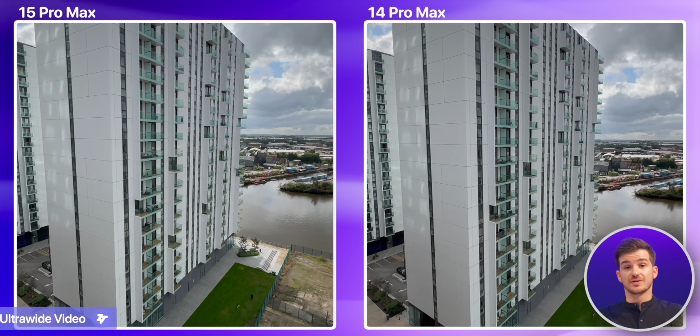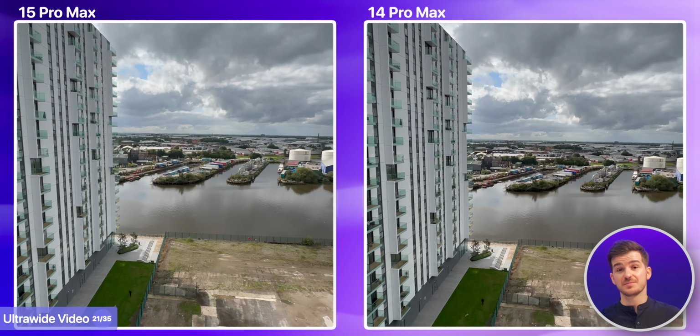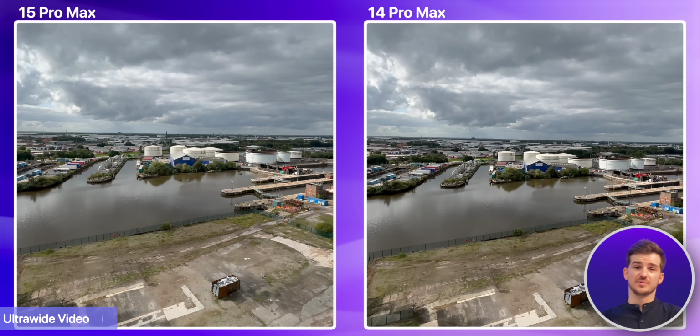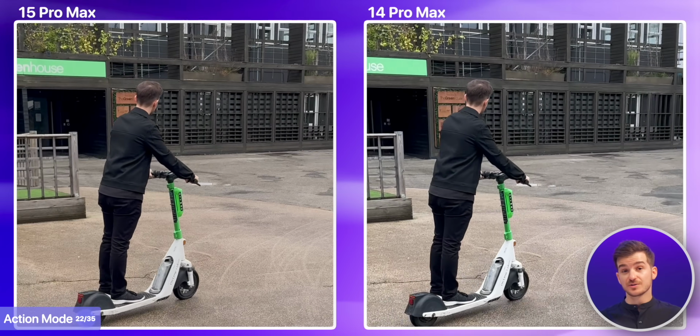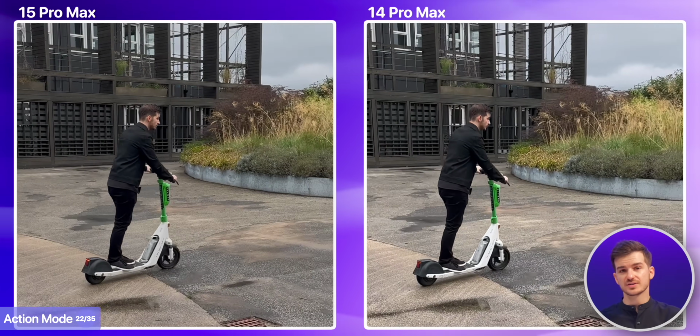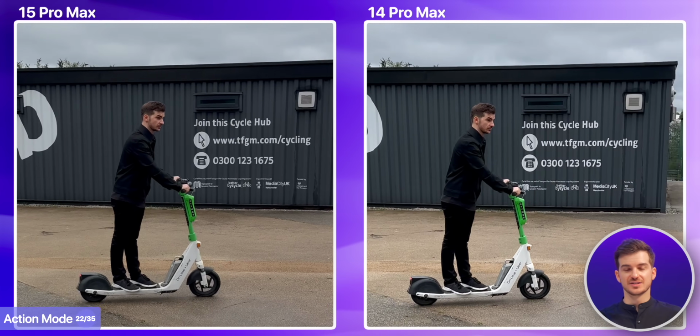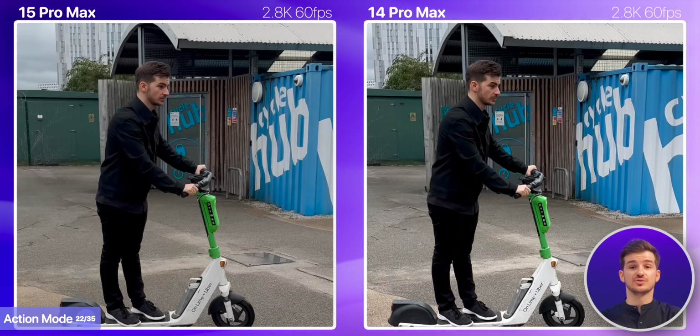Same thing in terms of Ultrawide video, both phones look exactly the same: same HDR processing, same level of detail, no visible improvements whatsoever. Action mode does seem to be better though, with slightly better stabilization and also a more detailed image. It also seems to be a bit higher res, despite having the same 2.8K resolution, which might be a bit more noticeable when you pause the video.